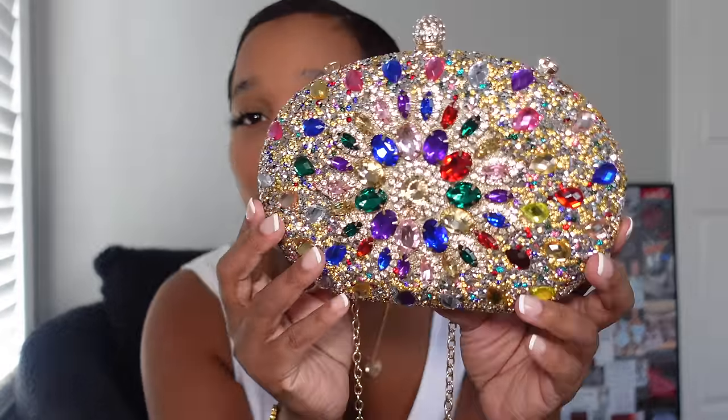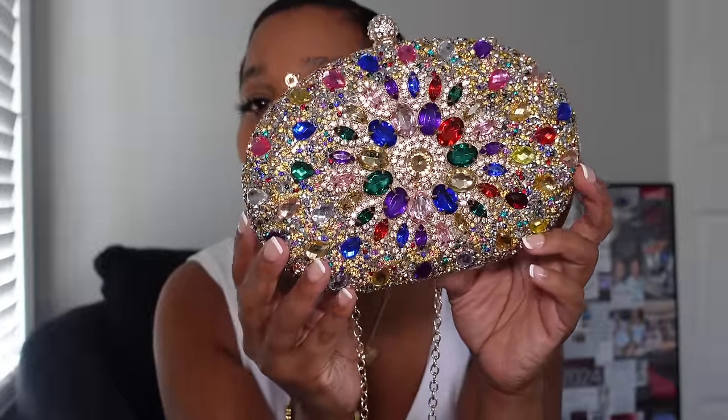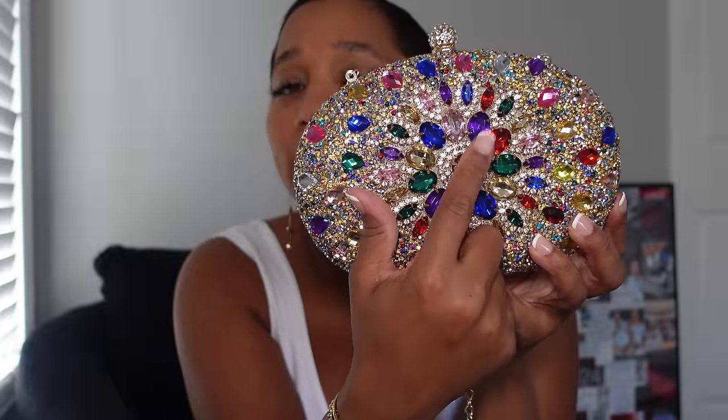I love all the color details and the rhinestones. I love that it's different colors because you could pop this bag out with anything. Say if you wear a red dress, like a red satin dress or something. Red will go so great with this. This is such a beautiful bag, but let's move on to the next bag.